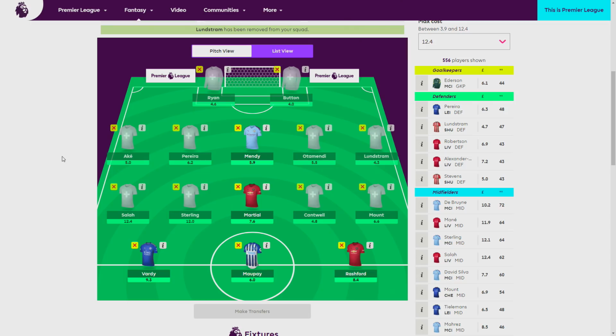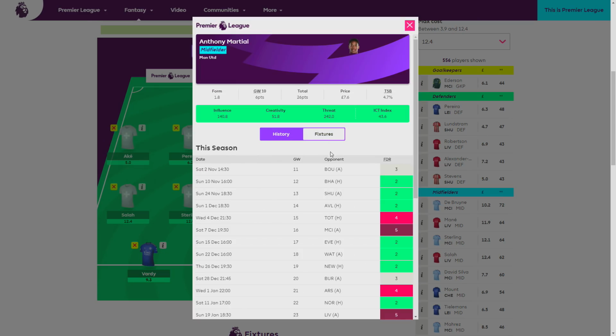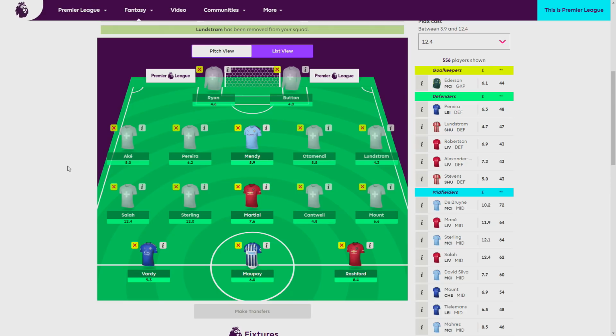But otherwise, options that I am looking at are Martial and Rashford for Manchester United, mainly due to their very nice fixtures coming up, and I do think that they have, as I said, rejuvenated in form and should be getting on the end of some good results there. But as you can see, nice run of green fixtures here, and if you want to back one of Martial and Rashford, I say go for it, as they are mega differentials at this stage of the FPL season.